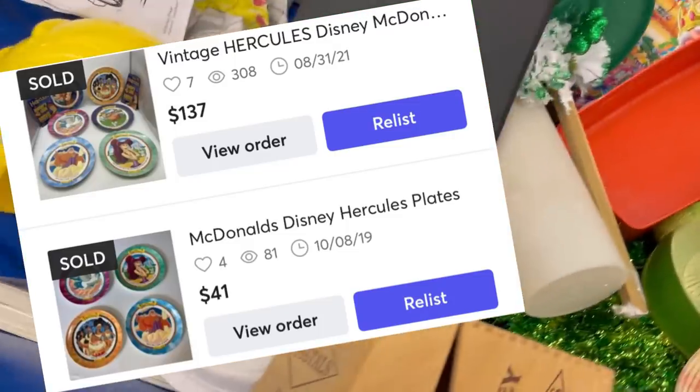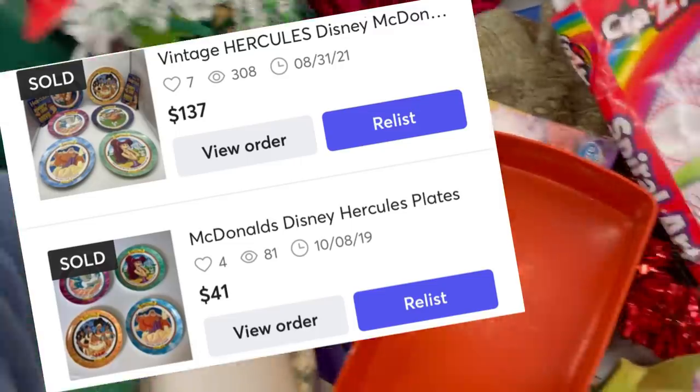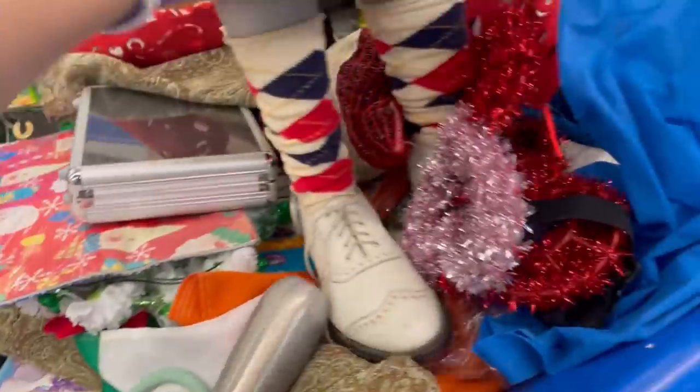These are McDonald's plates. Now, these are two of my solds from past sales on Mercari. And they are Hercules McDonald's plates. If you do not know about those, they are definitely a bolo.